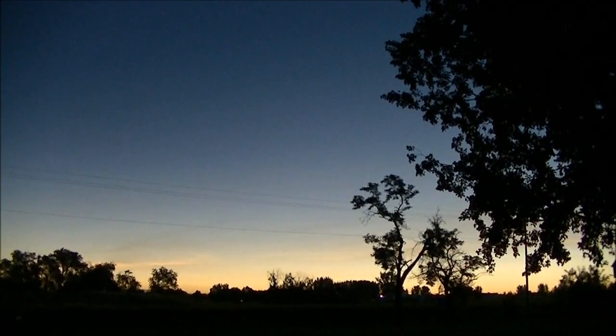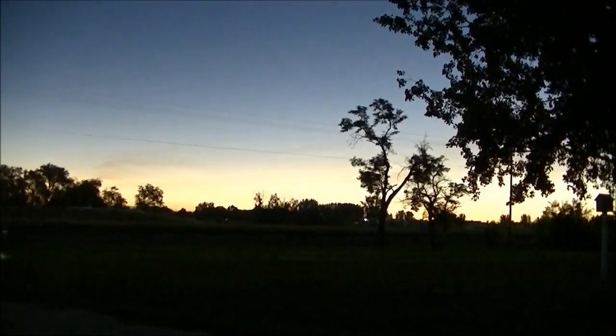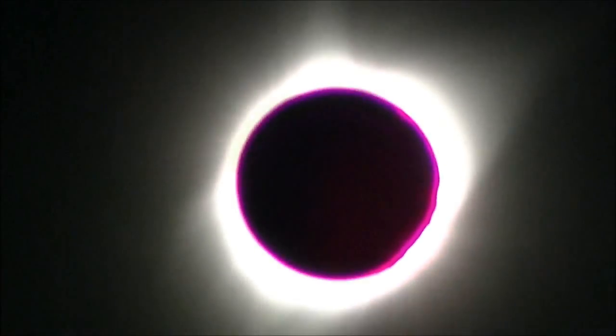I'm astonished by how awesome this looks. Crap, I gotta get this real quick before the Corona falls away. Down on the left, you can see that. The Corona. Look, our lights are all on. Yeah, the solar lights are on the deck.